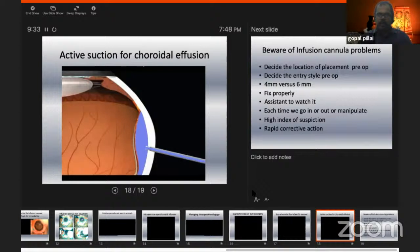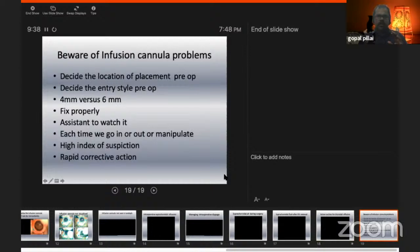Next slide, please. So all the slides which I've shown are basically very simple slides, initial beginner steps, beginner's bloopers, and beware of the infusion cannula problems. Decide on the location and placement preoperatively. Decide on the entry style, like vertical or something like that. And 4 millimeters versus 6 millimeters, we have to decide. Fix properly. Otherwise it may just loop.